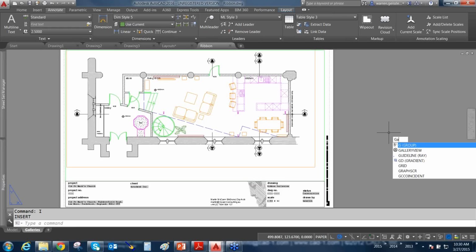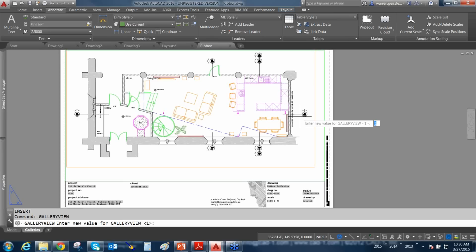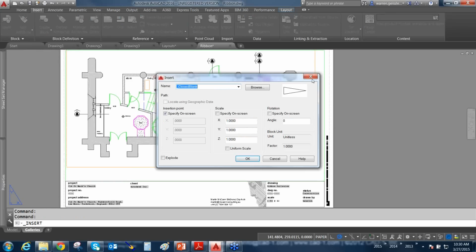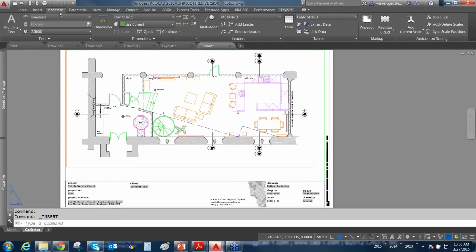This one is called Gallery View. I'll start to type it in, and you'll see that it's a new system variable called Gallery View. It's currently turned on, so I can see my galleries. If I turn it off by setting it to 0 and I go back to my insert command, you'll notice that the little down arrow has gone away from my insert, and when I click it, it just brings up the dialog box. The same thing holds true for my styles. I hit the down arrow and I can read them and I can just pick them out of the list.